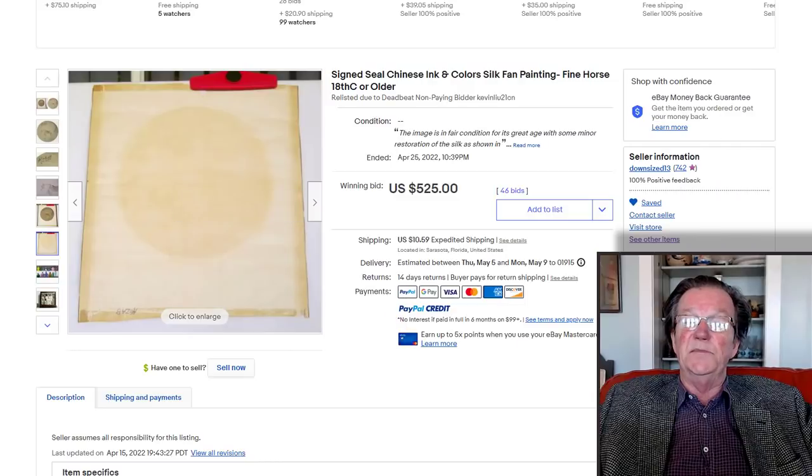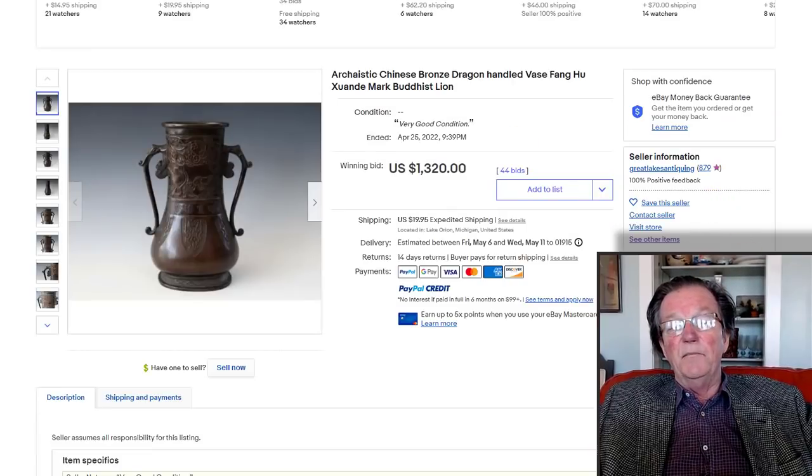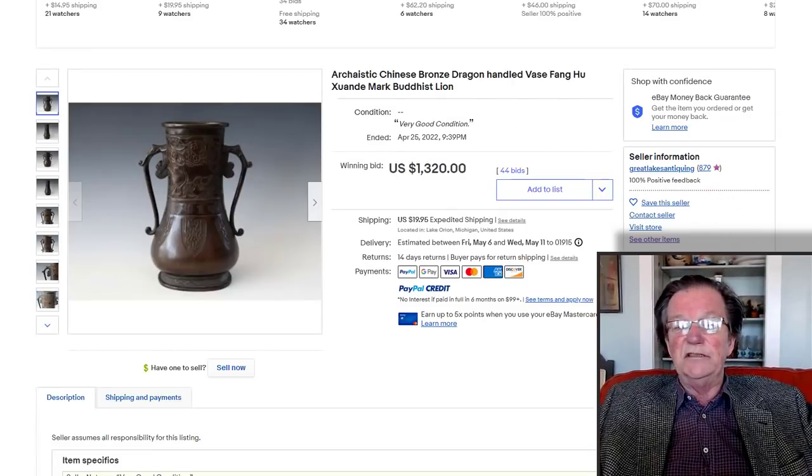That was a very nice piece of art. And this was a nice thing too. This was Great Lakes Antiquing, and they had a number of things up for sale. Some of them, you recall, we're going to go through. They came from the Cavern sale and the Perry collection. And there was this bronze that he sold, a Hu-form bronze.